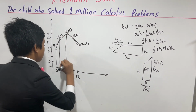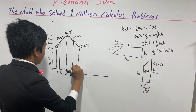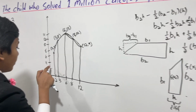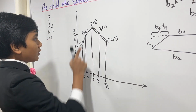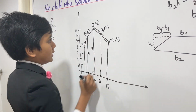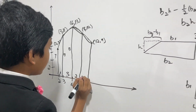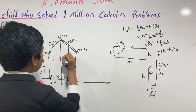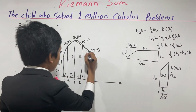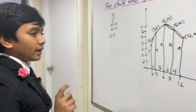So, here are our trapezoids. Here we have f of x1, which is 7, f of x2 is 11, f of x1 is 11, f of x2 is 13. Oh yeah, and our heights are 1, and then 3, and then 2, and then 4. And then this is 12, and then this is, sorry, 9. Okay, so now, calculating the area of these, how do we do that?